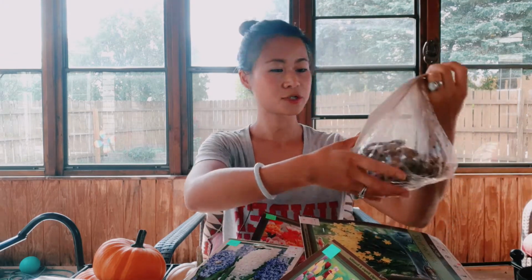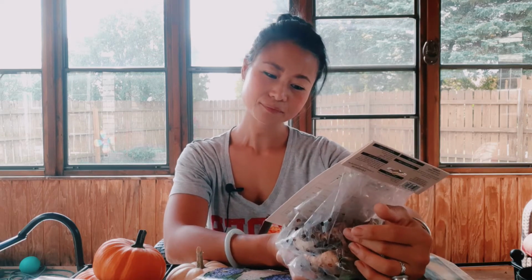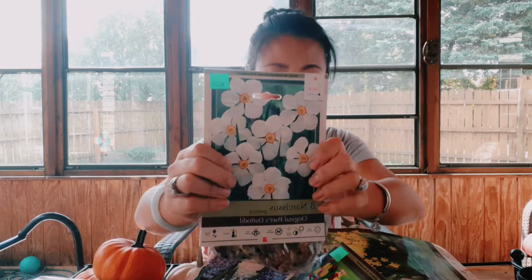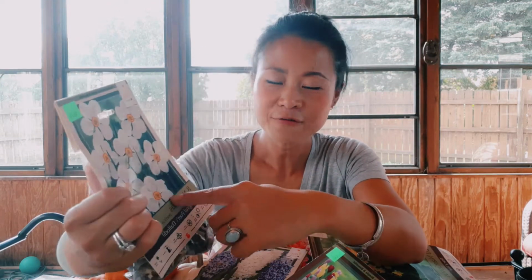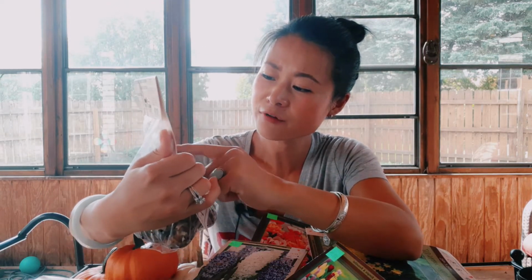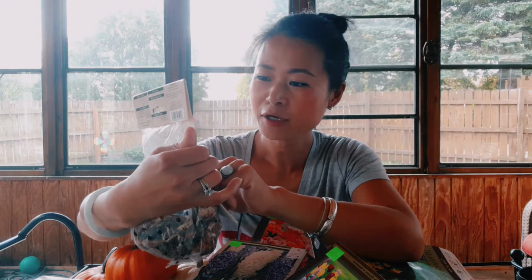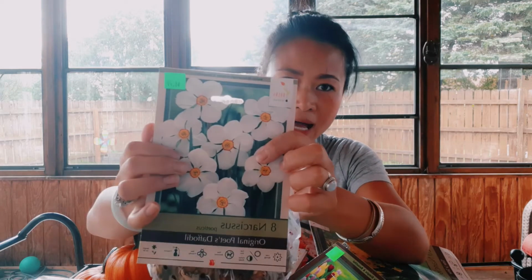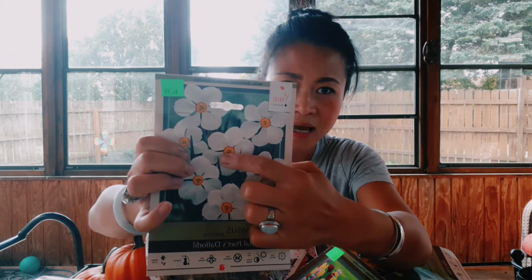Another really cute narcissus. I want to make sure I mention this guy. It looks like this. Can you see? It has these beautiful six-petaled flowers, and in the middle you have a really cute little yellow eye, but the yellow has a ring of red outside of it.